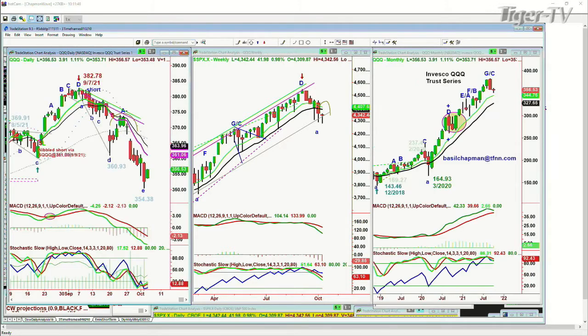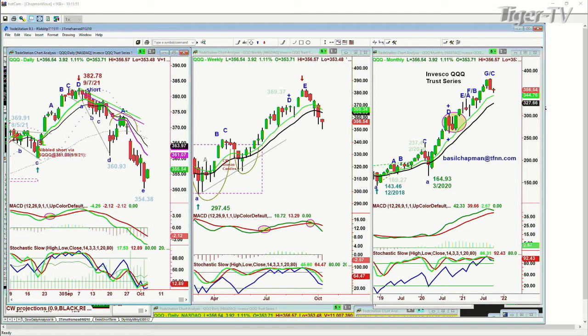1, 2, 3, QQQ, up nicely, up 1.12%. Let's see, we've got up 3.96 at 356.57. And as I said, the high was the 7th of September, 382.78. We went short on the 9th, just about a point and a half off the all-time high, and it plunged down. The Qs have gone from 382.78 down to 354.38 and deserve a really good bounce.